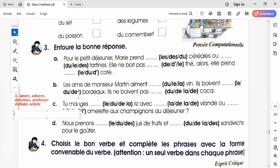Rule number two says if we have a negative sentence, meaning if we have ne plus verb plus pas in any sentence, we have de or d'. We have just these two options. Okay. Now, with all the others, we have partitive articles. We have to be careful with these things. Now let's do the exercise.